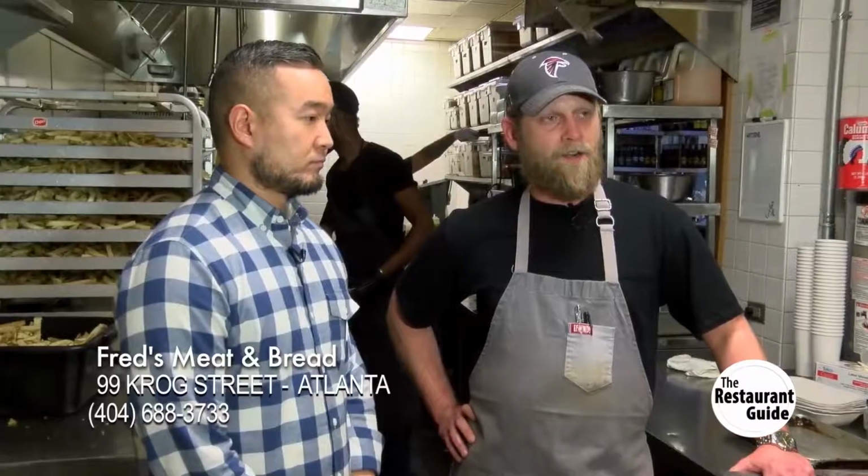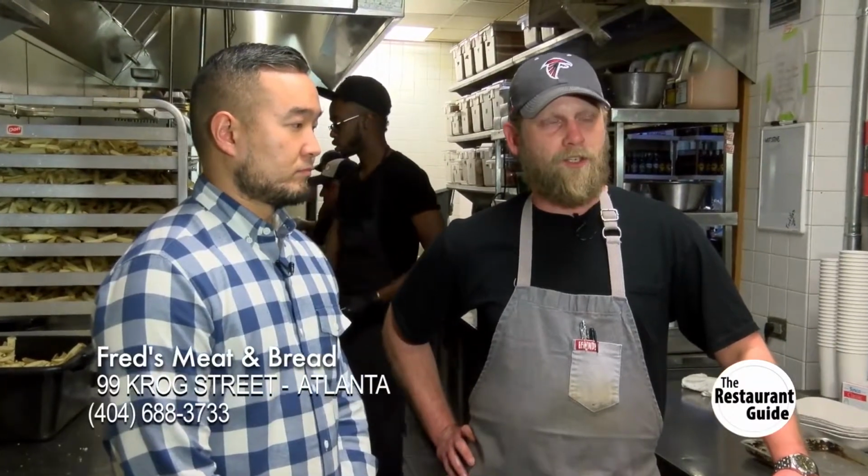We believe in simplicity at Fred's. It's just a thin layer of mayonnaise, American cheese, 2 patties, and bread and butter pickles on a sesame toasted bun made from our bakery, TGM Bread, located in Emery Point.